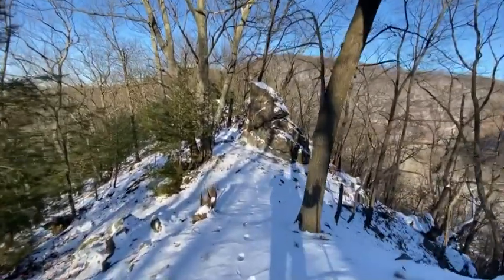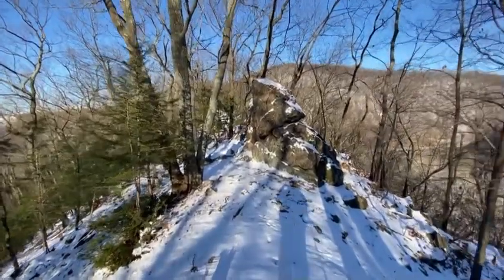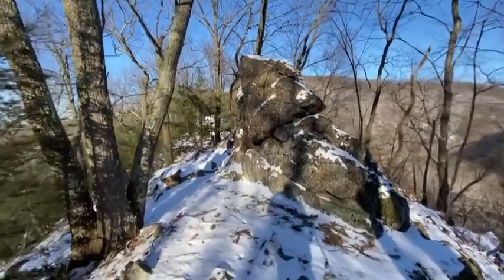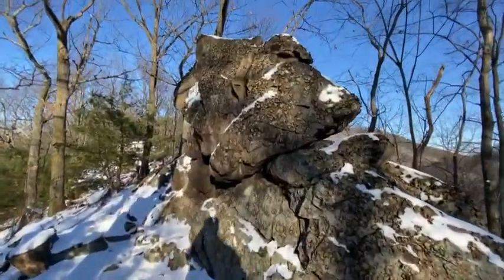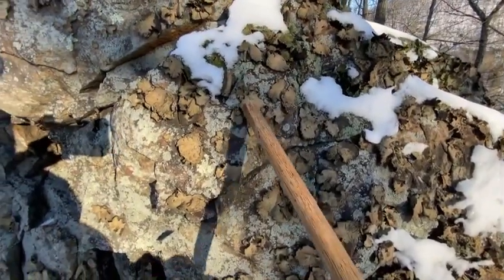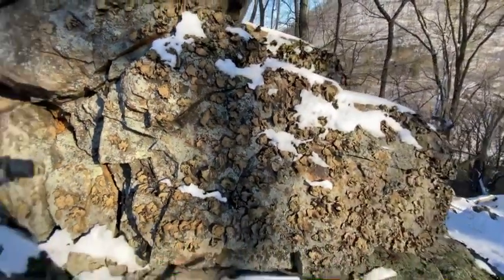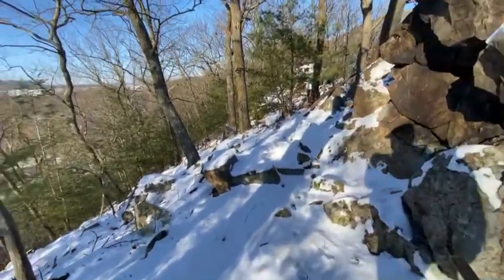Here's a nice outcropping of rocks. That's something, how this was formed and how them rocks got up there. Flaky stuff here. What they call lichens, and I think there is some lichens that are edible. You'd have to look that up.